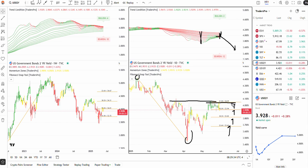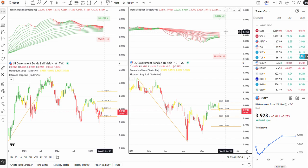So this is a big one. If it holds up right here and starts to reverse and we get compression and start to move down, that actually could be bullish for markets as rates may start to come back down a little bit. It's a little bit early to tell right here, but we're in that phase.